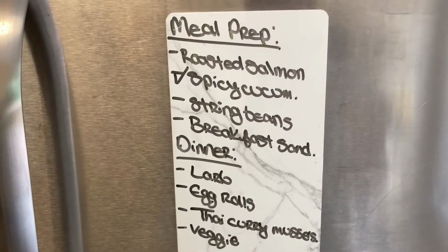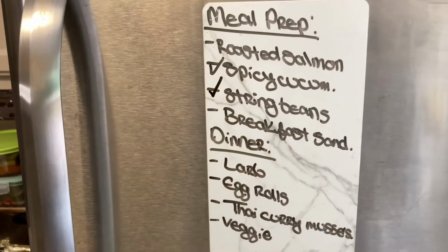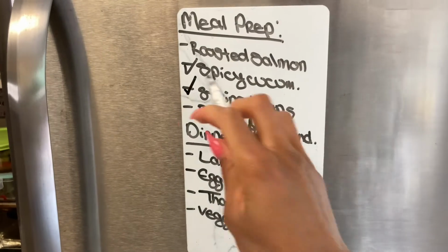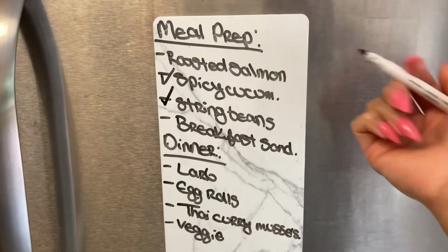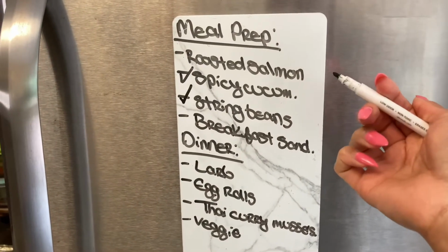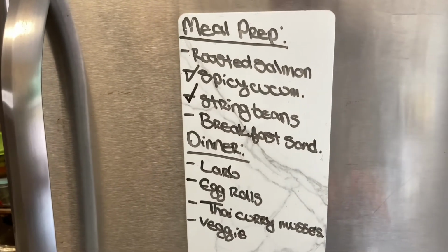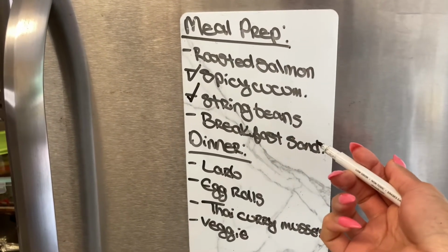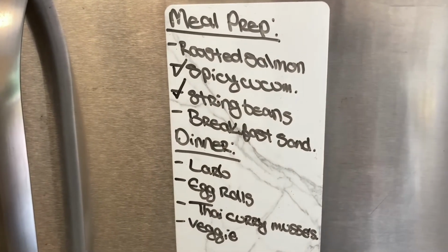So now I finished my string beans, and I can go ahead and check that off, and I can see that I'm almost halfway through, so that makes life a little bit easier. The salmon is super easy because all I have to do is mix up the spices in a ramekin that I want to use, sprinkle that over the salmon, and then I'm probably going to save this for tomorrow unless I just find the energy or time to get it done today.